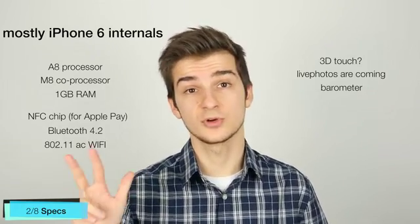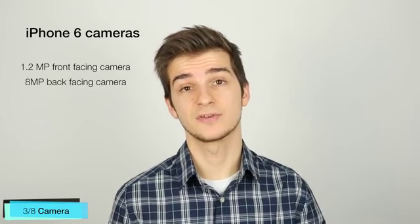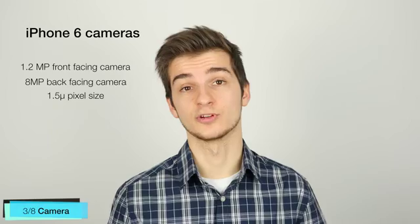Now, moving on to section number three, we have the camera. So in terms of the cameras, they are going to be exactly the same cameras like we have on the iPhone 6. So this means a 1.2 megapixel front-facing camera, along with an 8 megapixel back-facing one with 1.5 micron size pixels and an f2.2 aperture.